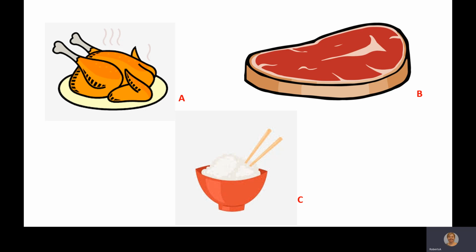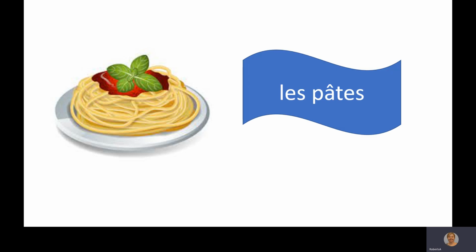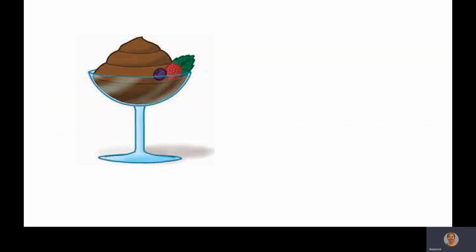Okay, next ones. We've got les pâtes. And les pâtes are pasta, which we associate with Italy, really, don't we? Not France, but they do like pasta in France anyway. And we need to be able to say it because we eat it a lot, don't we? So les pâtes is pasta. And you notice there's an S on the end there. We don't pronounce that S. Very important. Les pâtes. La mousse au chocolat.